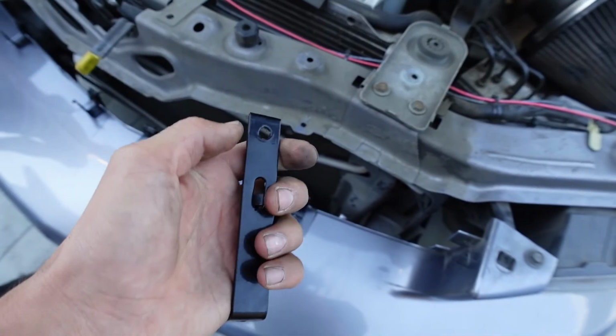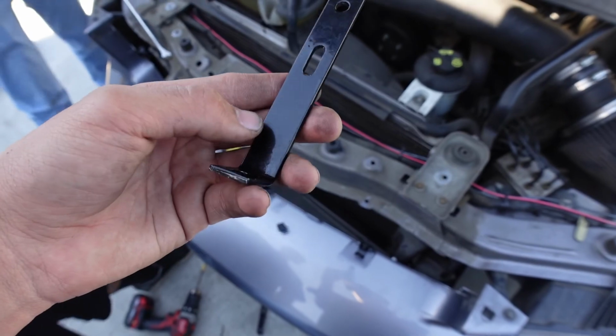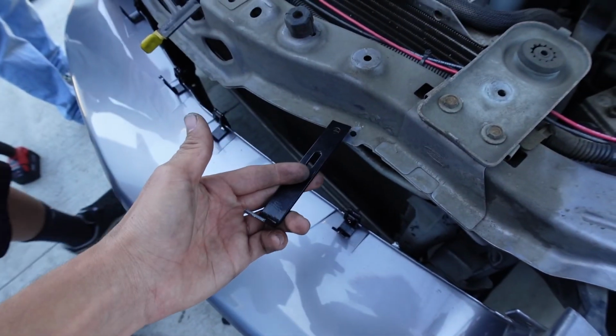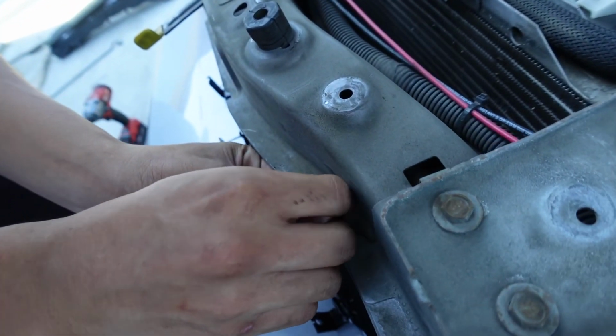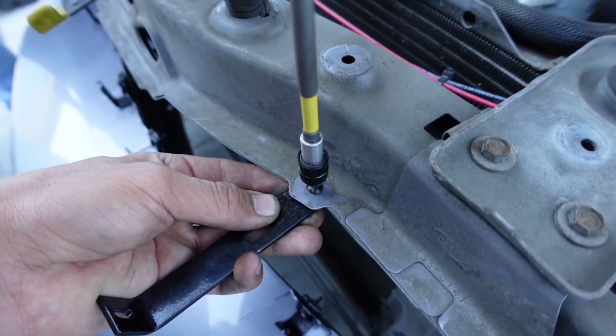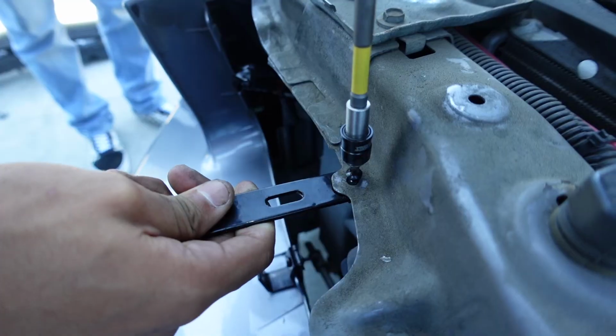You're gonna put one of these onto this end right here. It's gonna go in like this, so just make sure you put this in, and then you put a screw, and that attaches it to the chassis. Repeat the same thing on the other side.